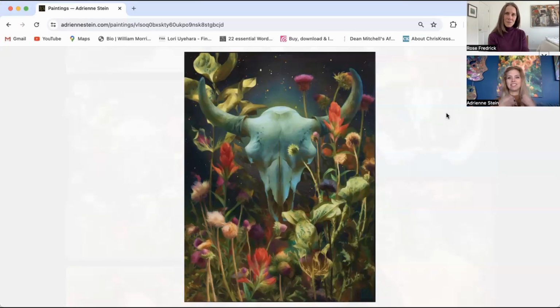Anyway, I was thinking about this skull having a protector, guardian, sort of shamanistic role in the night. So I imagined this skull isolated against the night sky, but of course I can't just leave it an empty night sky. It has to be populated with Colorado wildflowers. So there's Indian paintbrush and thistles and a bunch of other flowers, for which I used photo references that I took on hikes around Denver, around Colorado.